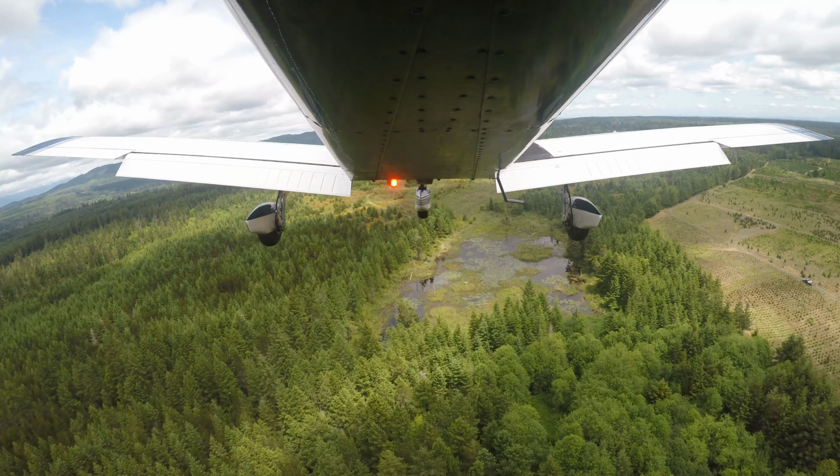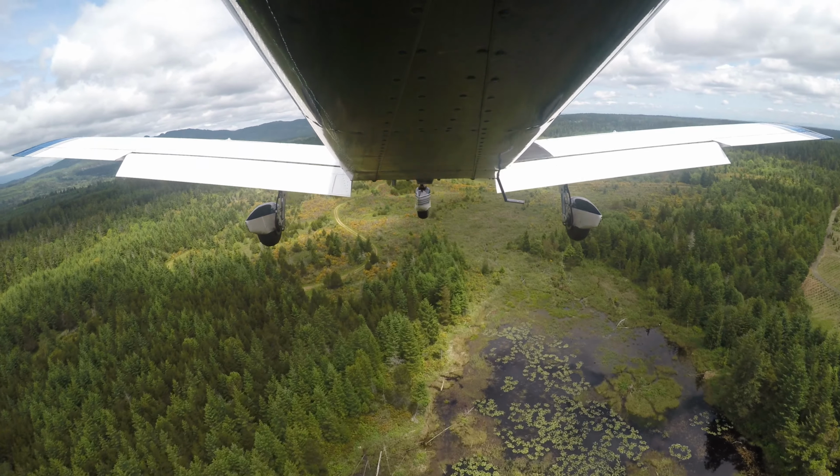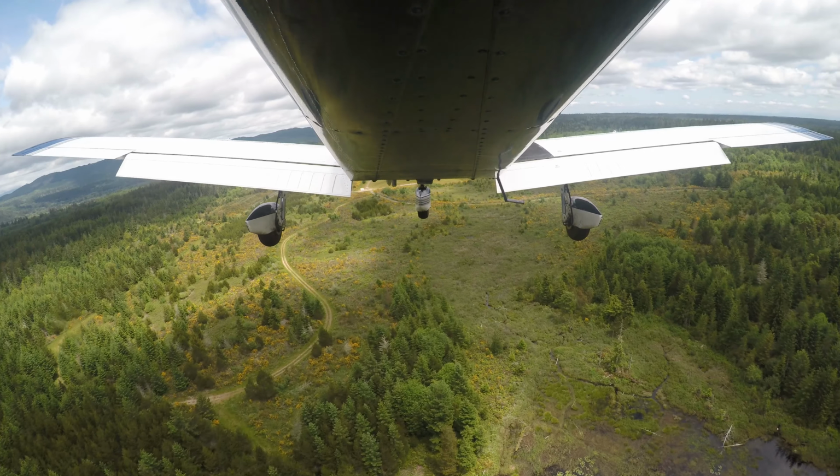And 40 degrees flaps is set. Looking for 80 on the airspeed. Aim at the numbers. Pitching for 80.